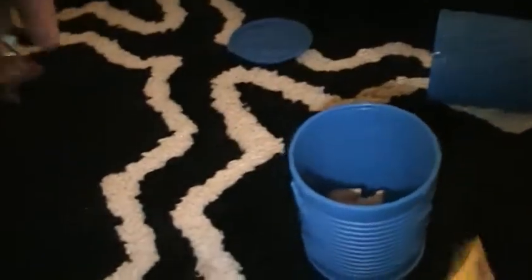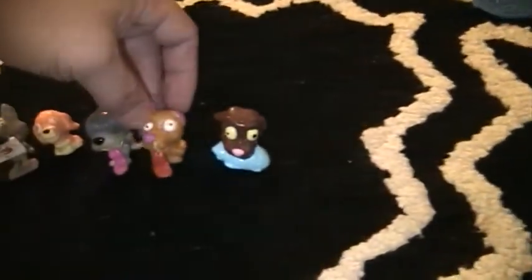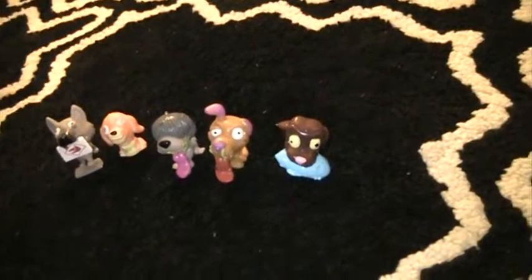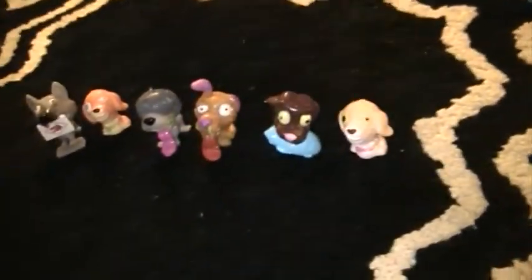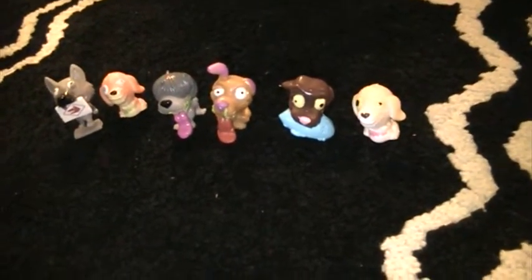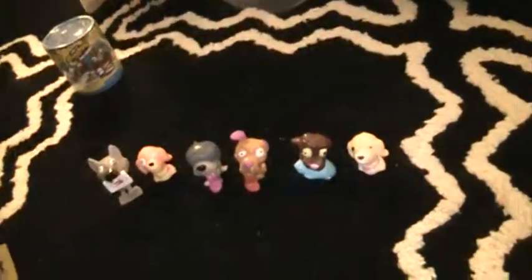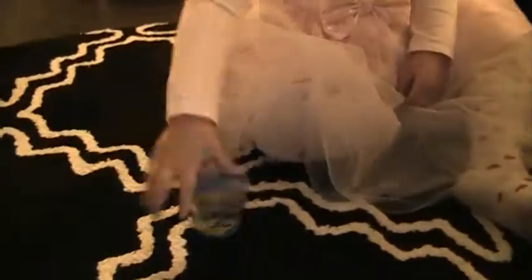Now go ahead, open these other ones up. Papa. All right. Now just sit them next to each other. Yeah. Like I said, they're all the same. They each come with a collector's guide. So we're gonna put them to the side here. And you can open up the other two. Go ahead, Emma, open up the new one. And we're gonna set them side by side.